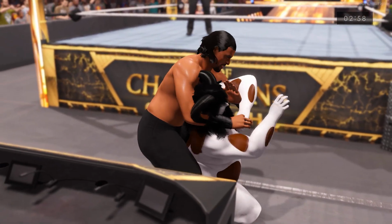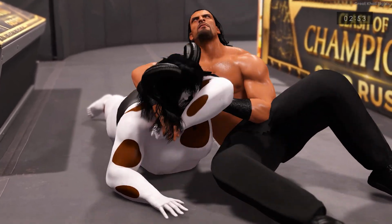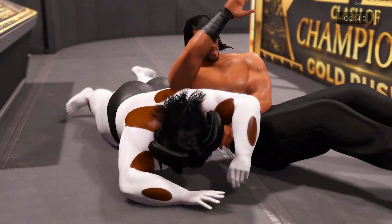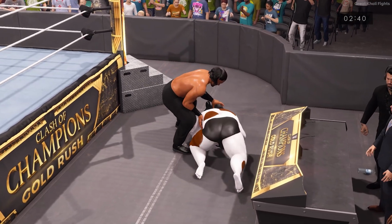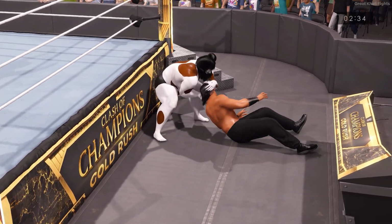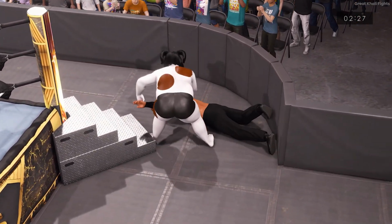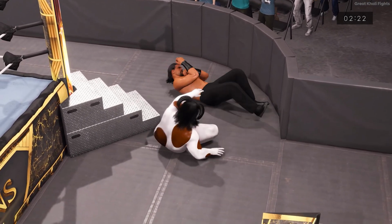Uh-oh, this is not gonna look pretty. Submission being applied. And now looking to get it locked in. Well, this isn't gonna win the fall, but it's gonna do a lot of damage. Two! And he releases the hold. I don't think he had it fully locked in. Three. Oh, saw it coming. That might be what gets him out of jeopardy. Four. Hammerlock. Uh-oh, destructive arm breaker.